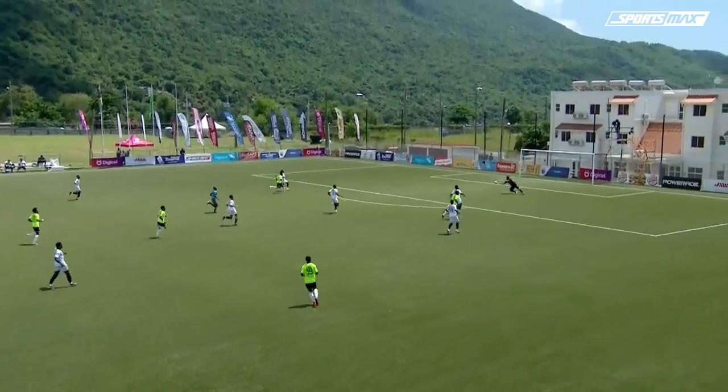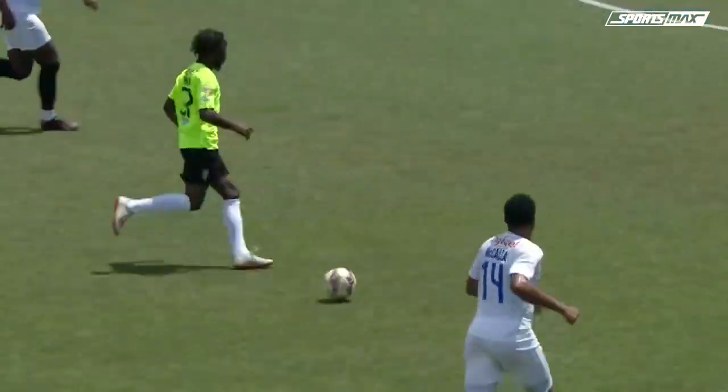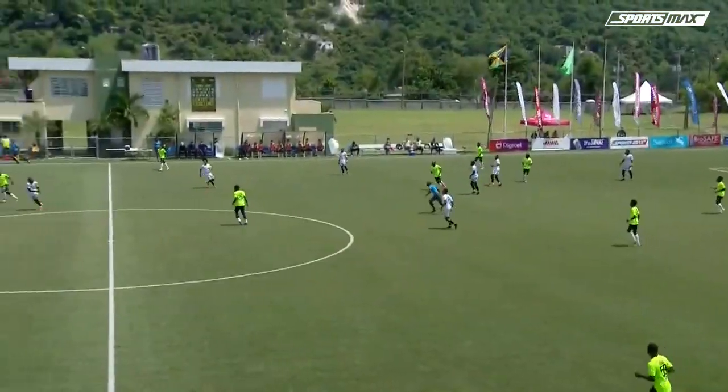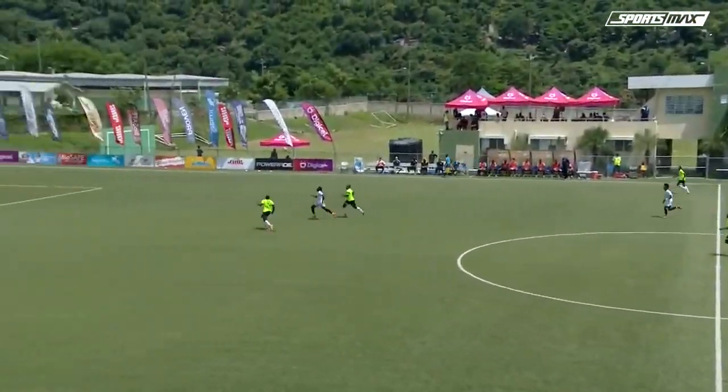That was a lovely ball played through. Rafiq Thomas, though, was thinking of the chip. And in the end, it was just a tame shot there. And Sean Paul would make one of quite a few saves for Mount Pleasant.